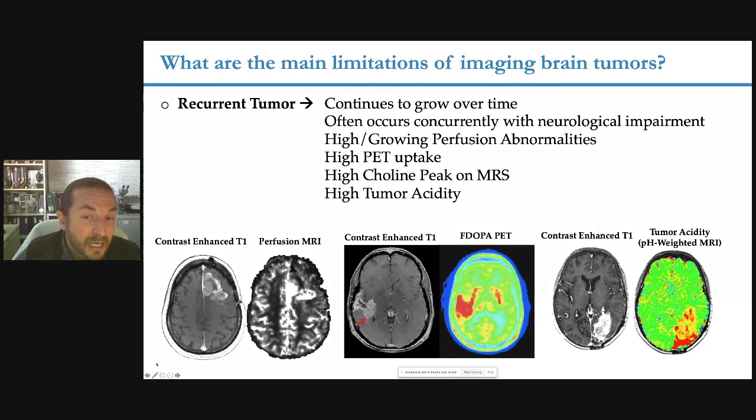Recurrent tumor will also take up a lot of PET contrast, typically on amino acid PET. So you see this whole area here accumulating that biochemical, indicating that it's using that to grow more tumor. On MRS or MR spectroscopy, you might see a high choline peak indicating high cell turnover. And on pH-weighted MRI, you'll see areas of high acidity localized within the tumor, meaning that they have this abnormal metabolism that seems to be characteristic of growing tumor.